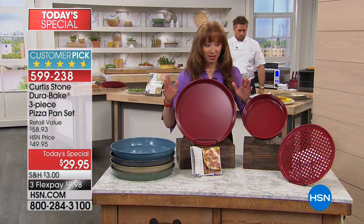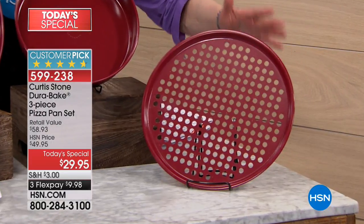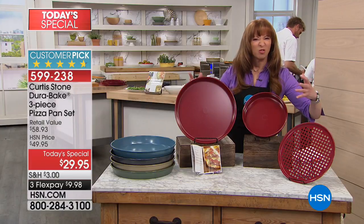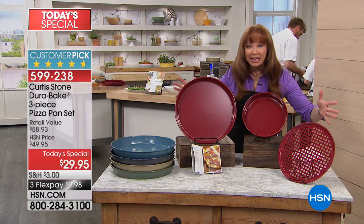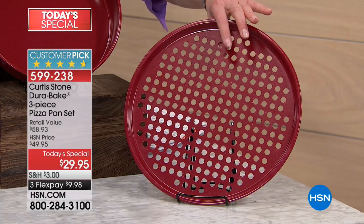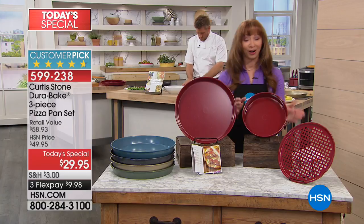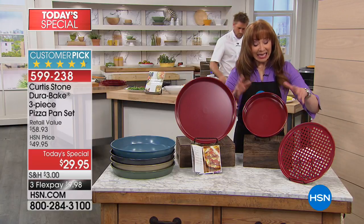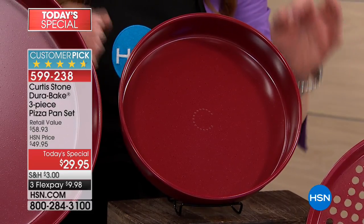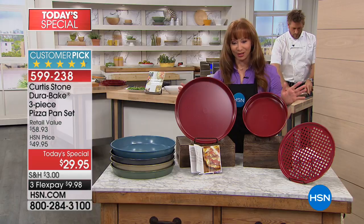So the last time Curtis did this, he did two pieces. The perforated is included for free. And whether you're doing zucchini fries, potato chips, crispy chicken wings, giant pizza cookies, whatever it might be, that perforation married with that DuraBake technology, once again, your pizzas, your dinners will never look the same, better than ever before. And another freebie, he is doing the brand new world launch 10.5-inch round pan for free with your purchase. Today, this show, only as long as supplies last.